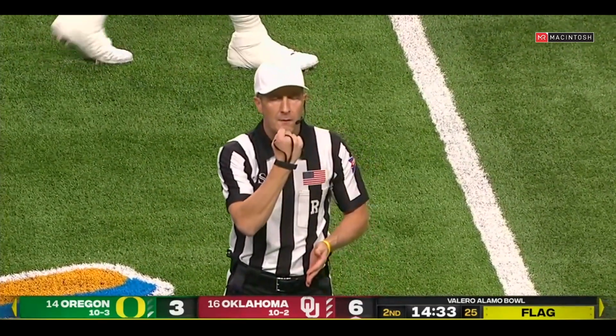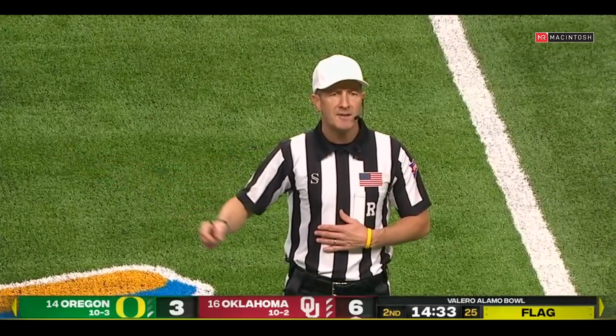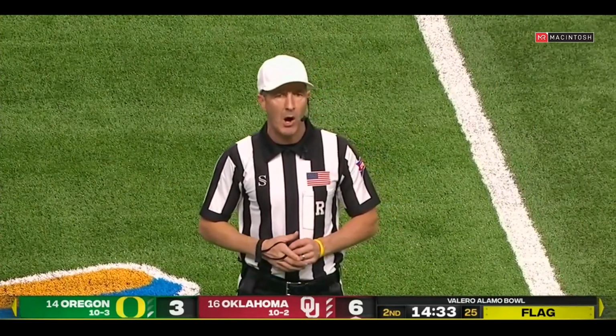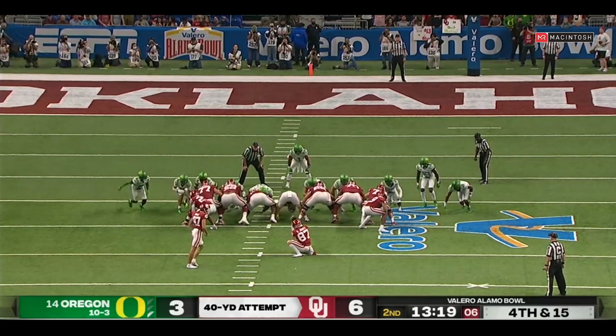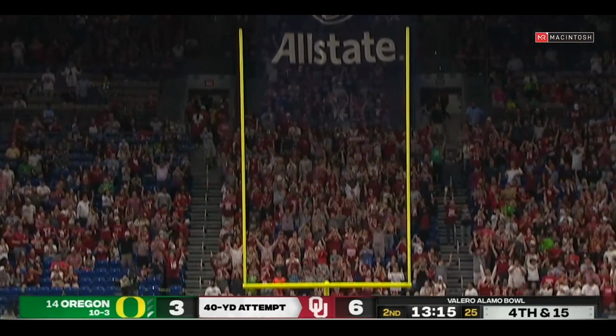Personal foul, face mask, defense number 28. By rule, when the runner's helmet comes off, he cannot advance the ball. Burkich to make it 9-3.